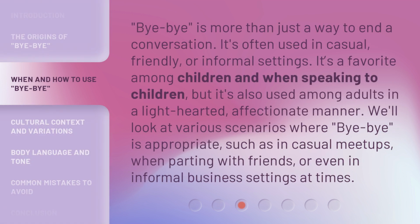Bye-bye is more than just a way to end a conversation. It's often used in casual, friendly, or informal settings. It's a favorite among children and when speaking to children, but it's also used among adults in a light-hearted, affectionate manner. We'll look at various scenarios where bye-bye is appropriate, such as in casual meetups, when parting with friends, or even in informal business settings at times.